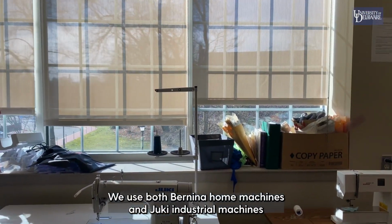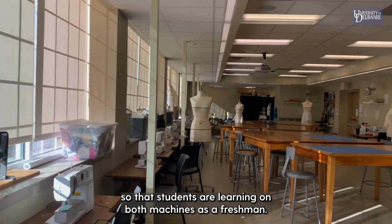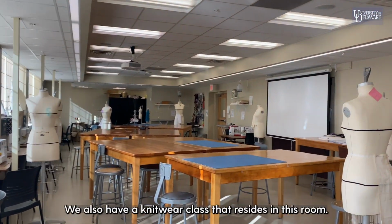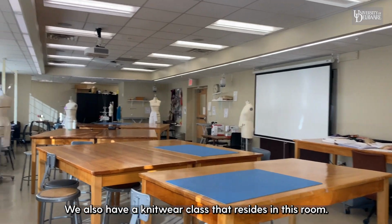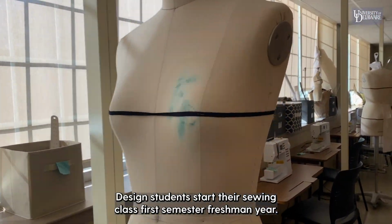We use both Bernina home machines and Juki industrial machines so that students are learning on both as a freshman. We also have a knitwear class that resides in this room. Design students start their sewing class first semester freshman year.